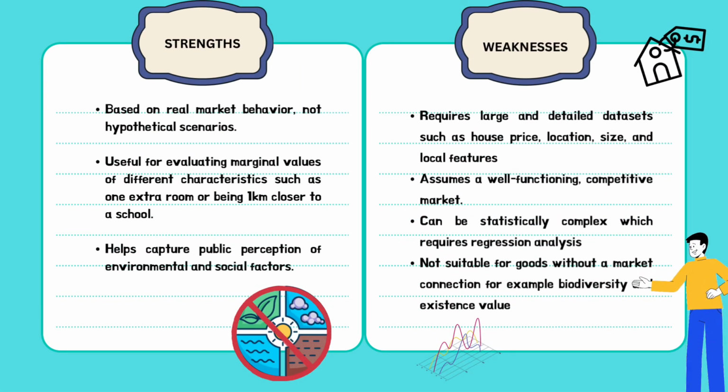Next, it's about strengths and weaknesses. For the strength, it is based on real market behavior, not hypothetical scenarios. It is useful for evaluating the marginal value of different characteristics, such as one extra room or being 1 kilometer closer to a school. It also helps capture public perception of environmental and social factors.